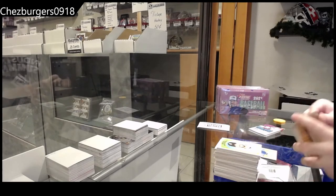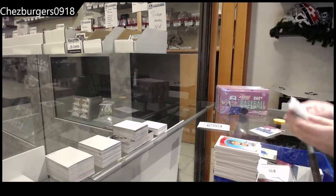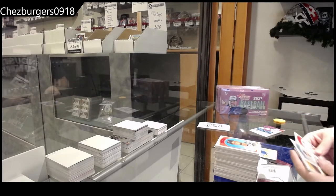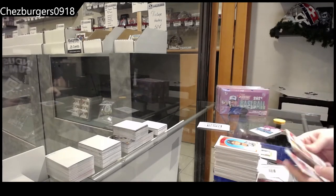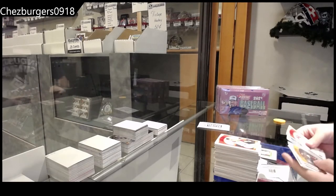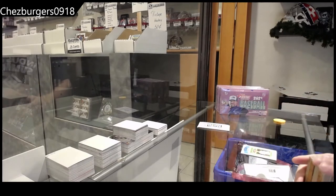Out of curiosity, Brock, not sure if you're aware of as well. What's the big name autos that I'm hunting for? So if I get it, at least I can be like super excited for you. A mini of Gorman. So who would be the like big name auto that I'm looking for? Or autos at least. All right, so I'll just put these aside for now.